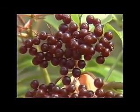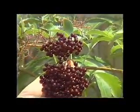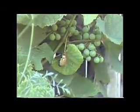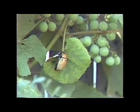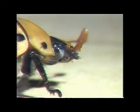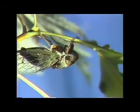The elderberries are ripening. The grapes are not quite as far along, but that doesn't seem to bother this chafing beetle munching on the leaves. What caught my attention about this beetle was its fascinating antenna. Another insect emerging at this time is a cyclical cicada, in this case a 17-year locust.